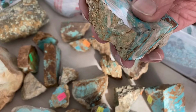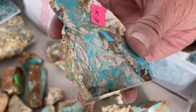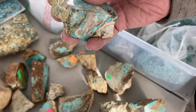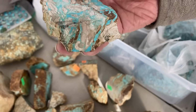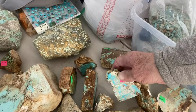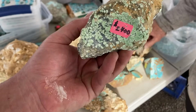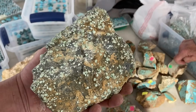I like that one. Yeah, I'd never seen it with this peach matrix before. Maybe it's rhyolite or something. Well, it's all rhyolite, but this has less iron in it. This is lighter colored. So, is this Damali? That's actually Chinese. Wow, it's a beautiful piece. I think that's probably Hubei.